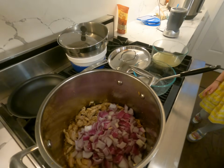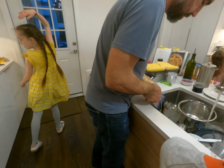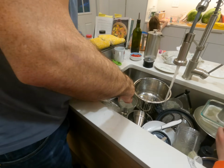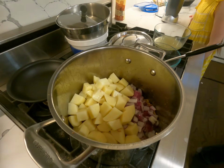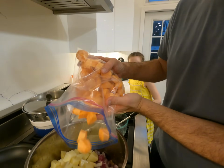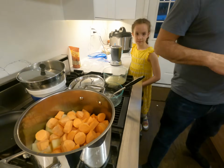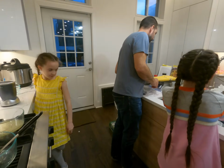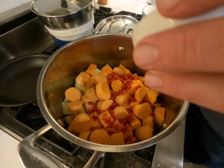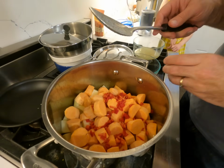So now we're adding the veggies. It's got the red onions in there. He already cut up the potatoes. I'm going to put those in there. Mini potatoes, and then sweet potatoes. That's actually why I fell in love with this recipe, because I love sweet potatoes. And it also has corn in it. Are you supposed to chop up the corn a little bit? So we've got the red chilies in there. Let's just add a little bit of spice.